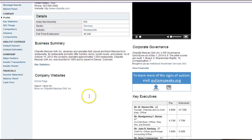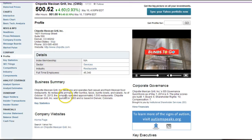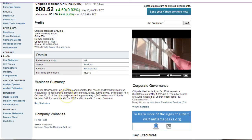And let's see. What's interesting over here is the key executives. The executive officer gets paid $4.8 million. The co-chief executive officer gets $4.1 million. The CFO, $1.8 million, and the chief marketing director gets $1 million. So, nice company to work for if you can get one of those top jobs there.